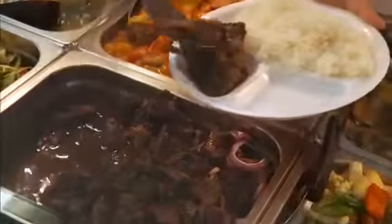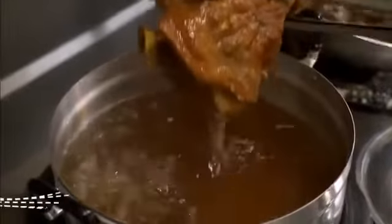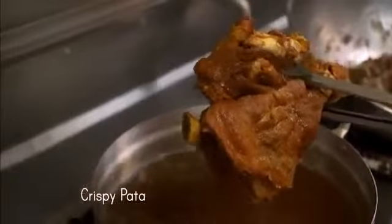You'd be forgiven for thinking Filipino people eat all day, but in fact most families only eat 6 times a day, so there are small breaks in between. One of the big favourite dishes is called crispy pata, marinated deep fried pork. This is not for the faint-hearted.